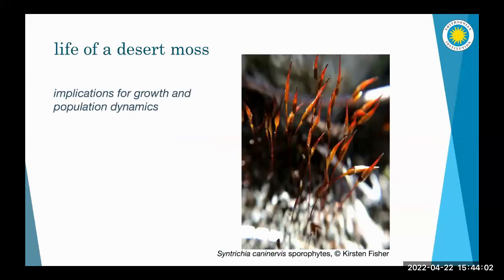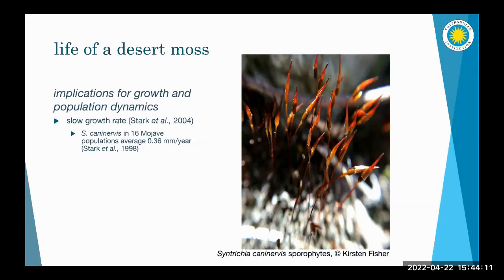There are implications for growth and population dynamics. You can imagine with such brief watering events, they don't have very many opportunities to grow, and even when they do grow, it's relatively slow. For example, some populations of Syntrichia caninervis in the Mojave Desert that were measured grew on average 0.36 millimeters a year, so a pretty small amount.